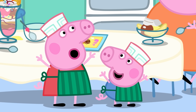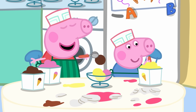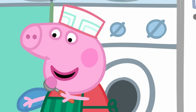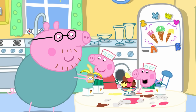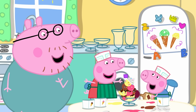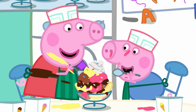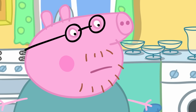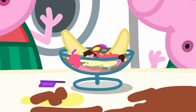A rainbow one. Peppa and George use lots of different coloured ice cream. Pink for strawberry, brown for chocolate, yellow for banana. Then they add their toppings. Let's mix it all together. Peppa and George have mixed all the colours together.